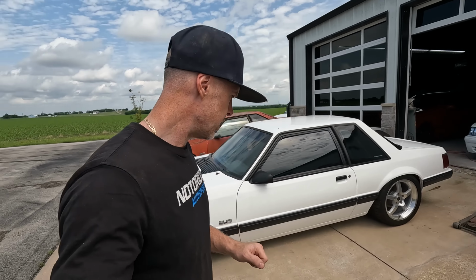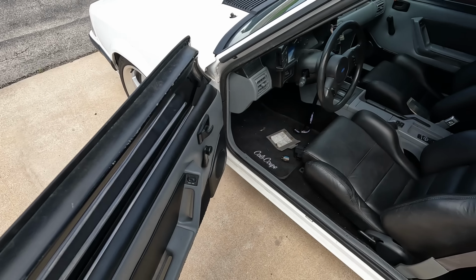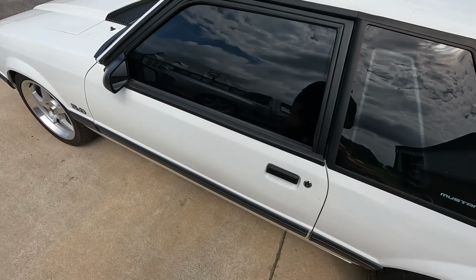I went over the whole interior, like everything from suede headliner to Corbeau seats to completely redyeing everything in here. And you're gonna see there's a couple things laying on the ground. Oh, we even got the custom Cali Coupe floor mats, full LED conversion. And I'm having a blinker problem right now, and that's why you can see the blinker on the ground there.